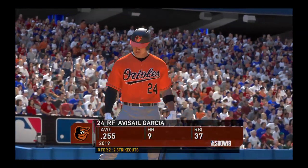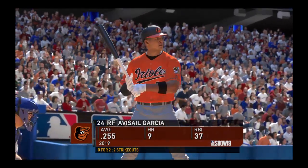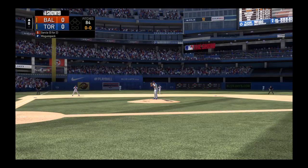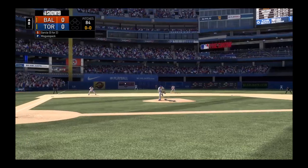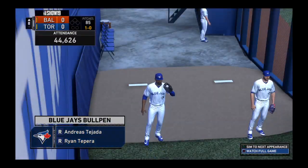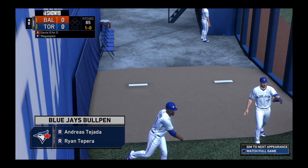And now to the plate, Avisail Garcia. He struck out twice thus far, so we'll see if he can fare any better here. We're moving right along into this one as we head into the late innings. Listen, if you want to score, you have to bunch some hits together, and they haven't been able to do that so far. So hopefully this leadoff guy will be the right guy at the right spot to get something going.